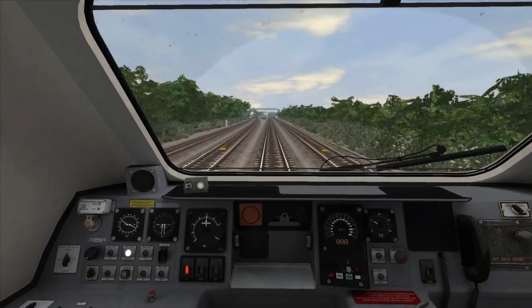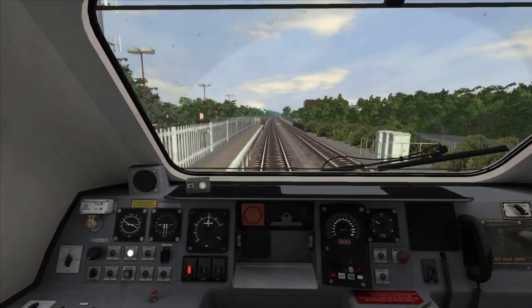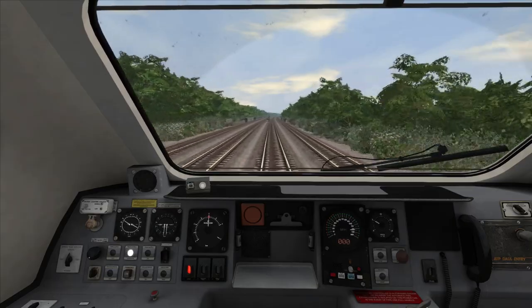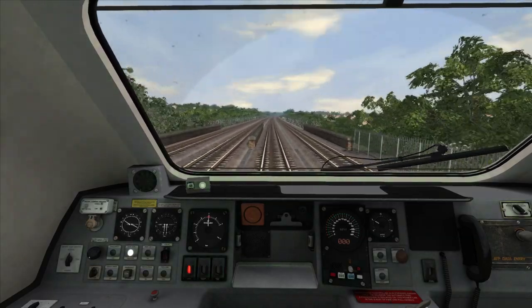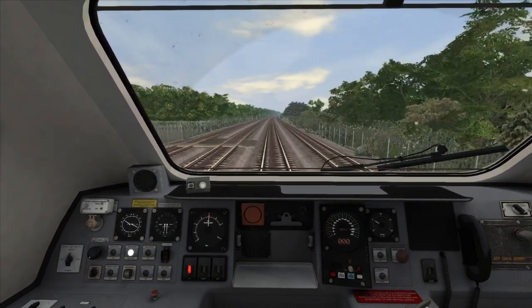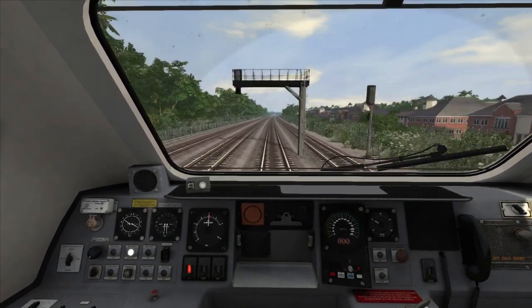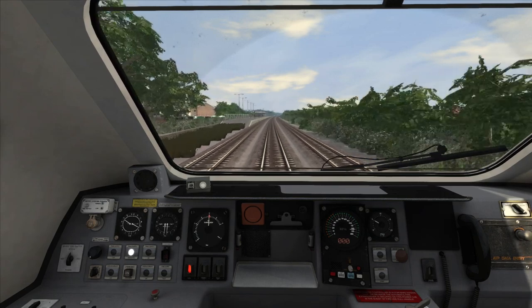We're now coming up on Taplow Station. We're now passing Burnham Station.